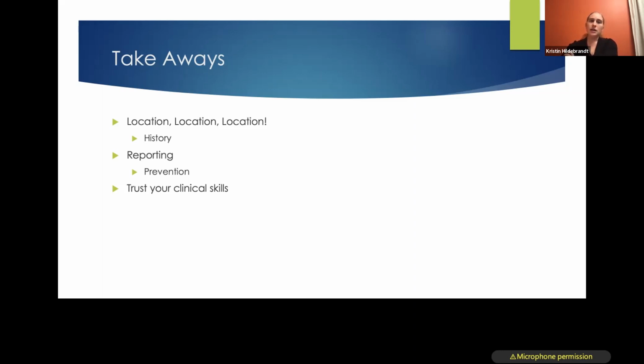And then prevention, which really goes along with the reporting. If you don't know it's there, how do you know how to prevent it? And then I think the last big thing is trusting your clinical skills. So let's say you didn't attend this presentation, you maybe learned about this once in medical school and then totally forgot about it, just recently moved to Washington. This wasn't ever on your differential before where you did your training.